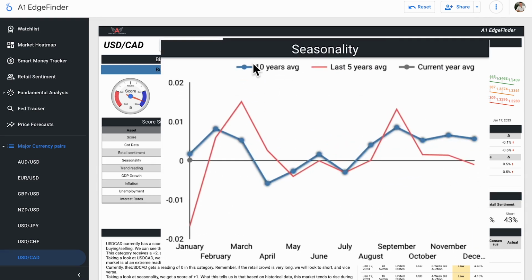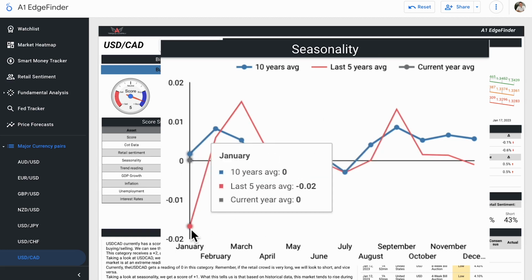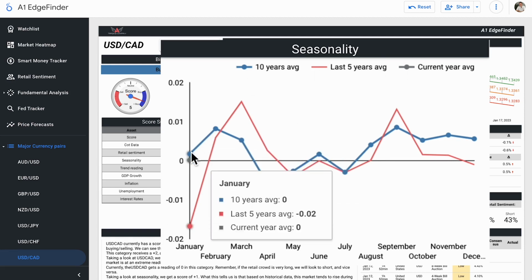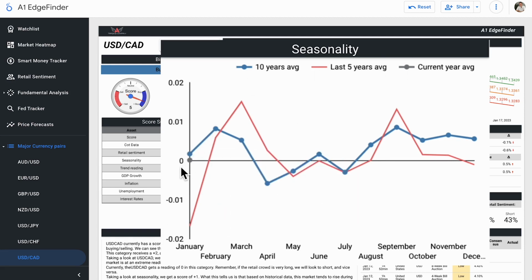We can see here that in the last 10-year average and last 5-year average, we have the last 10-year just slightly barely above this zero neutral line here. But for the last 5-year average, the pair has been fairly bearish in the month of January. We are currently seeing it sit right on that neutral line, so not really leaning one way or the other. We'll see how it closes out at the end of the month to see if it's following more in suit with this 10-year average or this 5-year average.